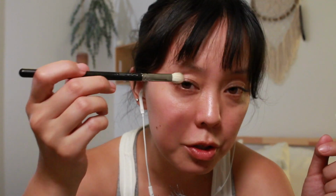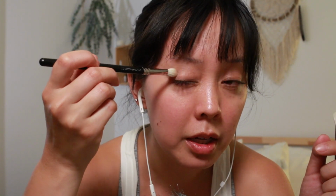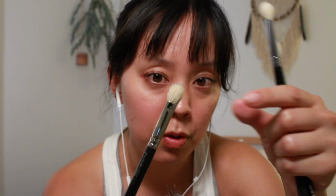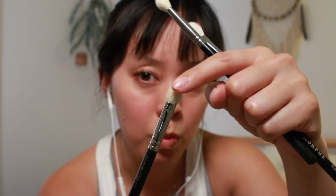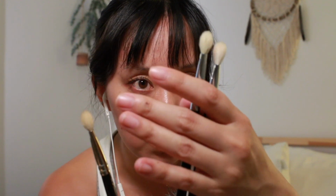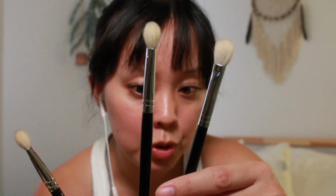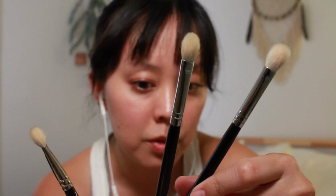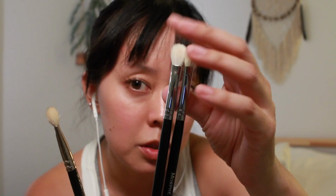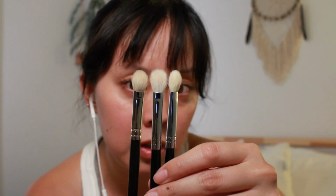So the MAC 217 is perfect at applying the shadow, but also buffing it out because of the way it's shaped and how the bristles are packed in almost like a round, tapered form. Since this one's so old, I also have picked up two from Morphe. These are the same, just different type. It's the Morphe M433. I feel like it's a pretty decent dupe for the MAC 217.